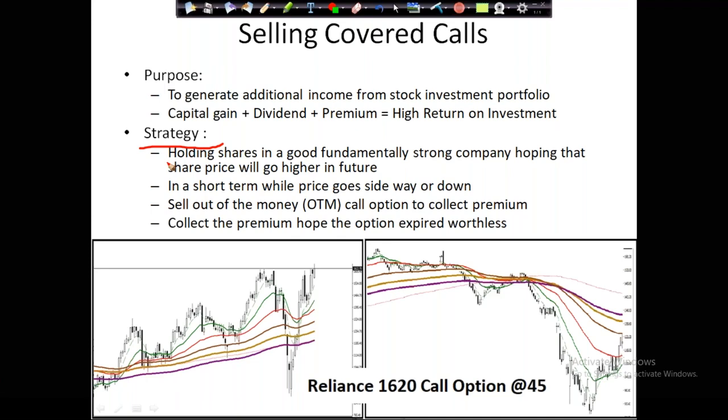First, you must have holding shares in a good, fundamentally strong company, hoping that the share price will go higher in future. For example, suppose this is Reliance, a fundamentally very strong company that passes every fundamental criterion, and we are expecting it will go up. That is why we keep investing every time the price retraces. When the price goes up and retraces, we invest again.